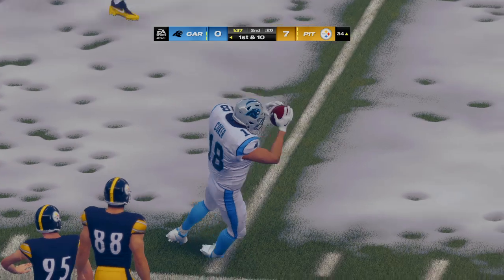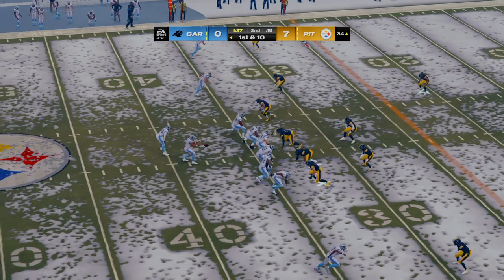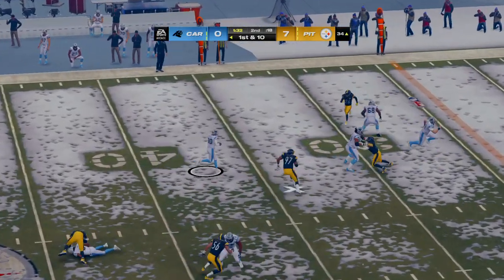Big passing play there. And defenders hate it, especially in open space, because trying to come under control, break down, and make a tackle in the open field, difficult in normal conditions. In these conditions, almost impossible.